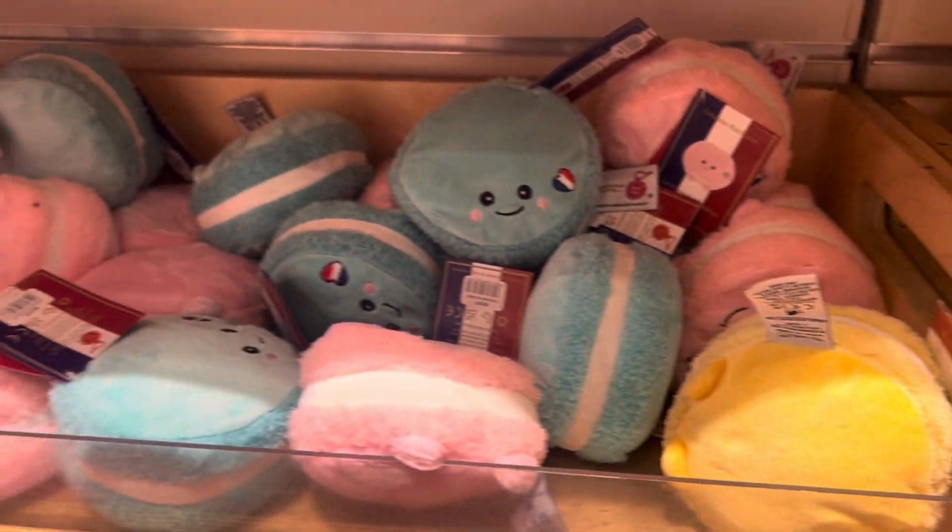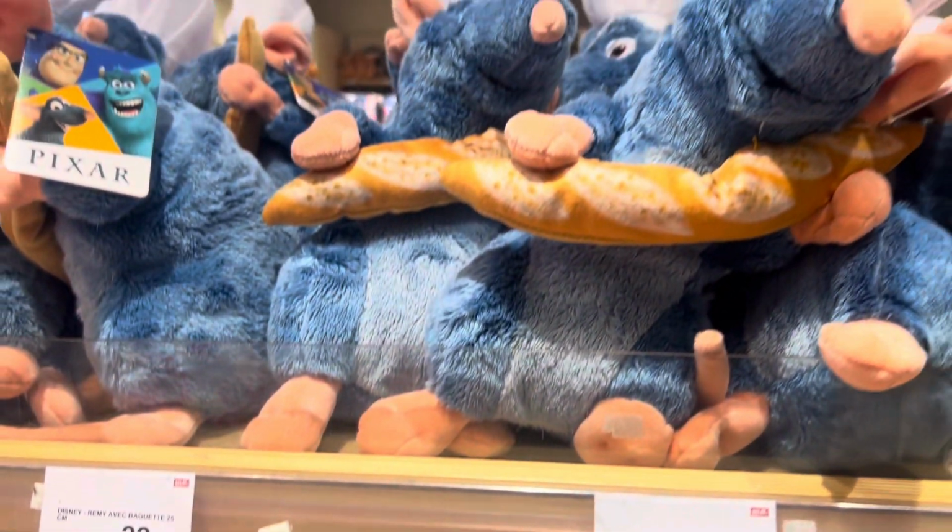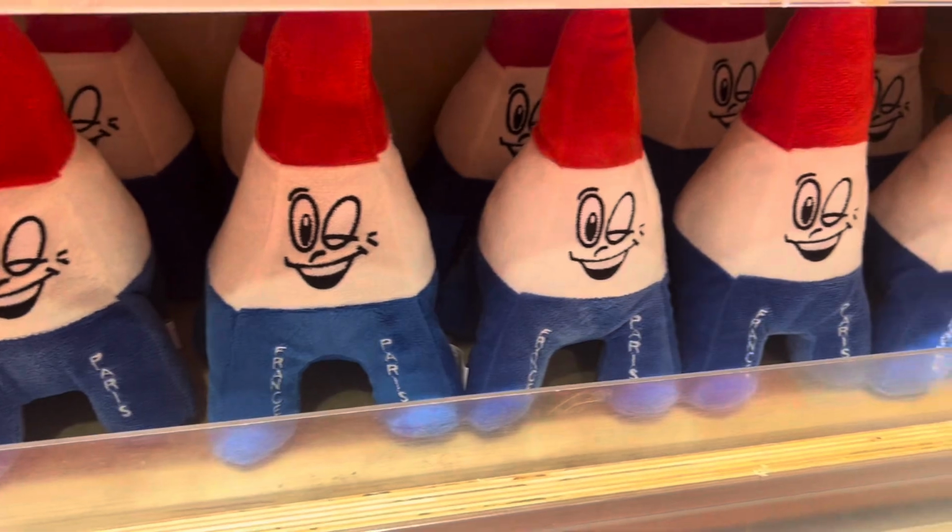The airport had some cute little souvenirs you could buy. I love these little plush macaroons, and then they have the little teddy bears and the Eiffel Towers that said Paris on them. Did not buy any, just took videos.